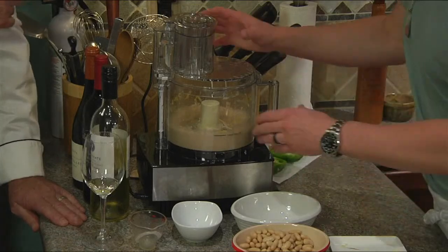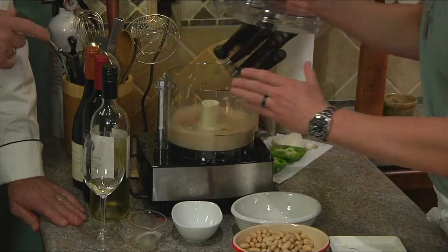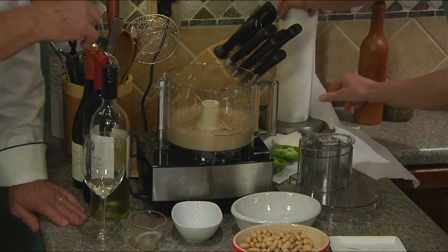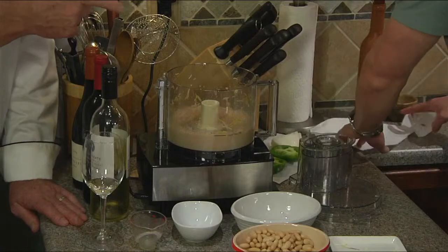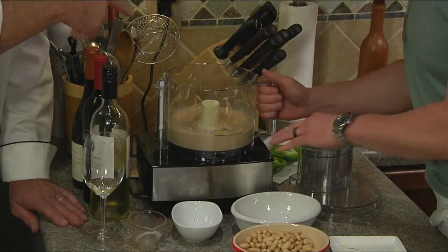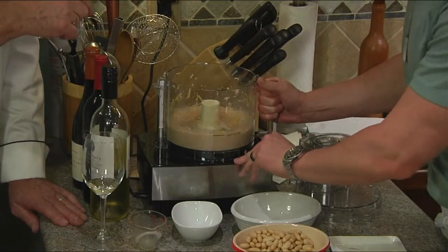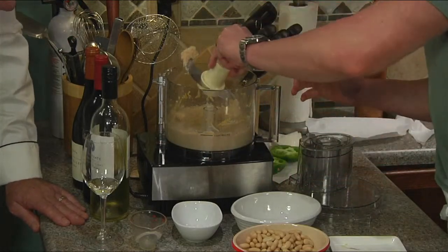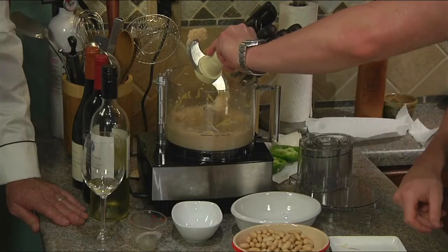Take the lid off. I'm going to carefully get that blade out of there, and we're going to set the blade over here on my paper towel. Never put the blade in the sink with the soapy water because you're going to reach in there and get cut. So it goes to the side to be washed later. Pull the blade out first. There you go. Look at that. Knock it off. You just tap the sides.